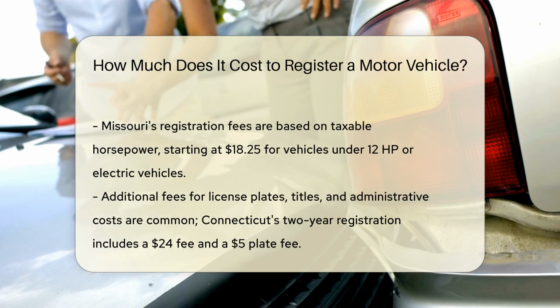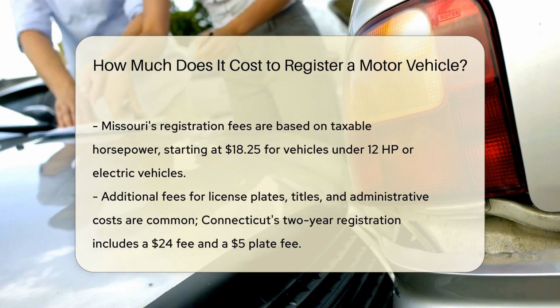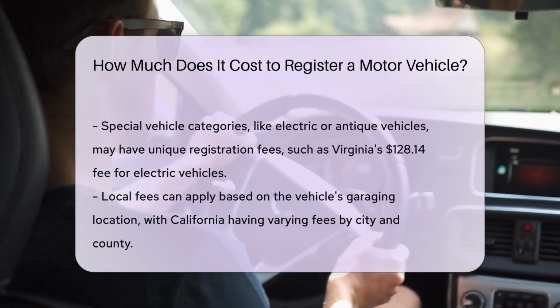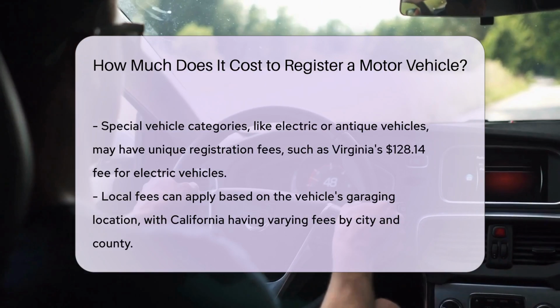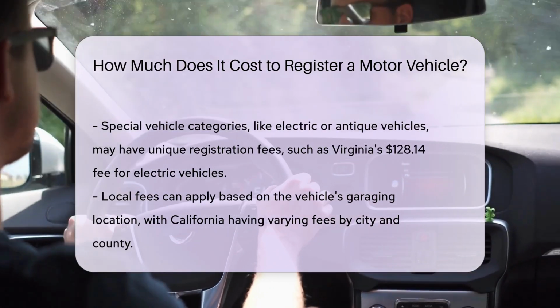Additional fees. There are often additional fees for items such as license plates, titles, and administrative costs. In Connecticut, for instance, a regular 2-year registration for a passenger car includes a $24 registration fee, a $5 plate fee, and other administrative fees.